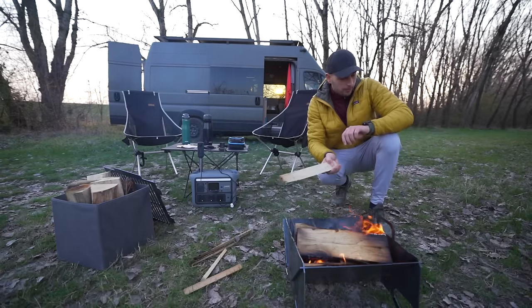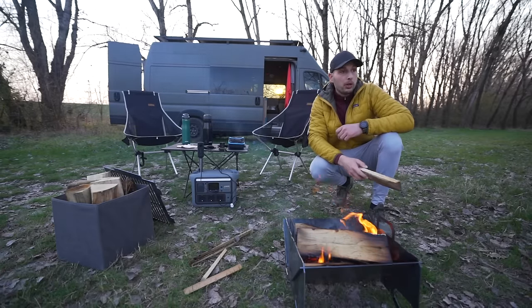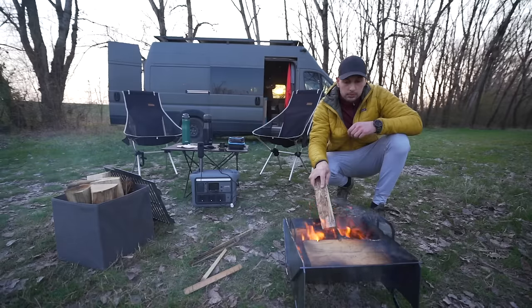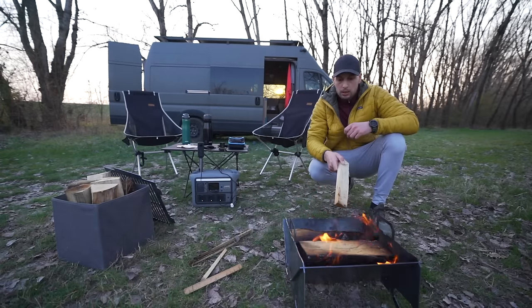How is it this warm? 5th of March. Showering outside. This grill is cool.